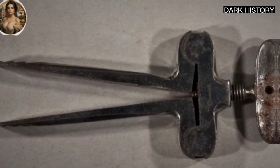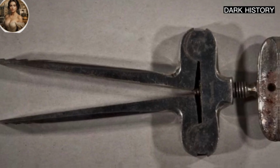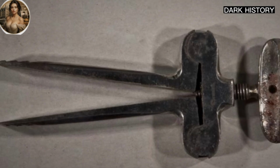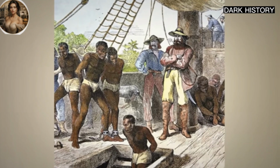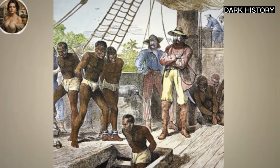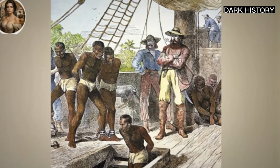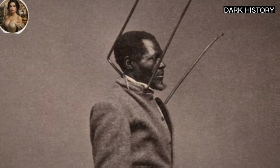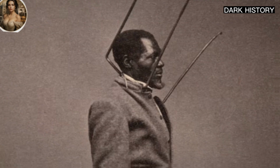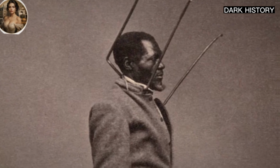Aboard slave ships, however, that same instrument was transformed into something horrifying. Captains ordered it used on captive Africans who refused to eat during the Atlantic crossing. Its metal screw forced the jaws apart until the teeth could no longer resist. Once the mouth was held open, food was poured directly down the person's throat. This instrument was never intended to heal anyone. Its only purpose was to keep enslaved people alive long enough to be sold at the end of the voyage.